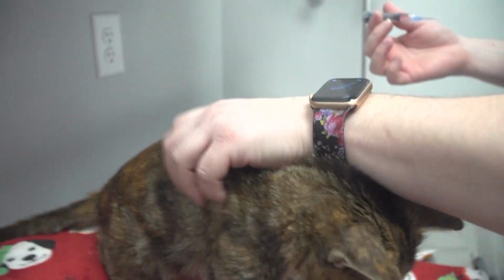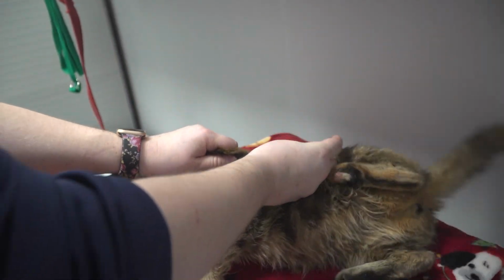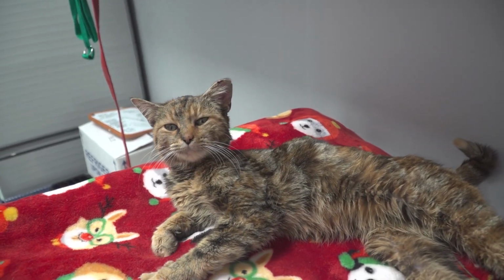This goes sub-Q, or subcutaneous, which is under the skin. So what we do is we just pinch the skin a little bit, and in the tent, we just poke it under the skin, and I draw back, make sure there's no blood, and push in, and now she is vaccinated. With strays, we're just assuming that they have never been vaccinated in their entire life. We don't know where she came from, so we're just assuming that this is her very first vaccine that she's ever had. So we want to make sure that she is well protected, as well as all of our other animals in the facility. So we just want to make sure everybody is safe.